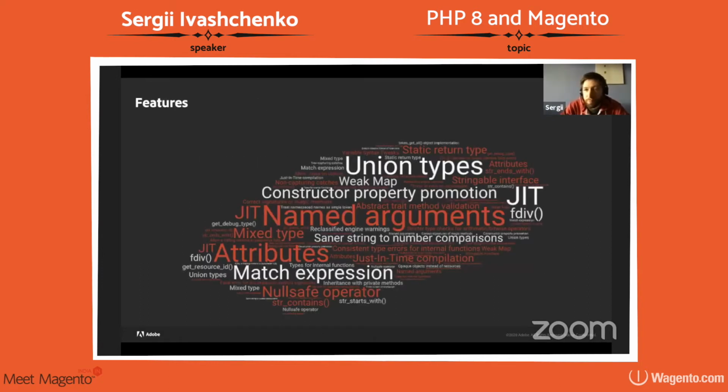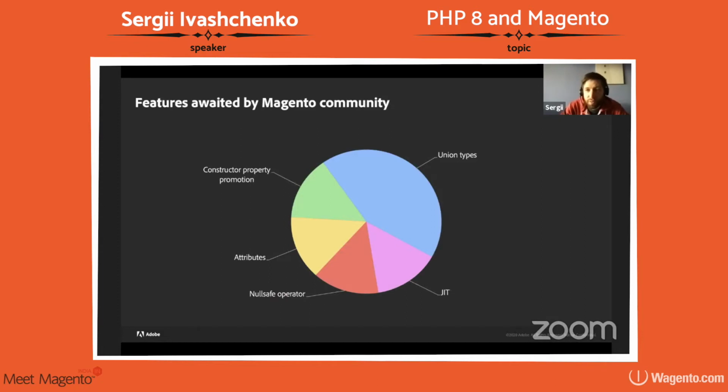So PHP new version always bringing a lot of new features to us, and considering that PHP 8 is a major upgrade, there are lots of cool stuff. In this presentation, I will not focus on specific features of PHP 8, rather on the approaches to the migration, but I would like to share with you the results of the survey that I recently published for the Magento community, and get some information on what new features from PHP 8 are interesting for Magento community, what they would like to see used in Magento code. So the union types have the most preference.